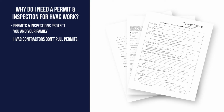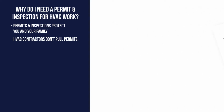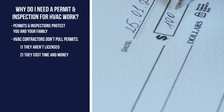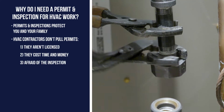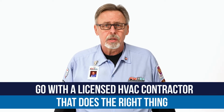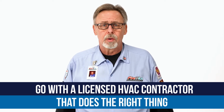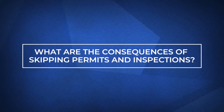Unfortunately, some HVAC contractors don't pull permits, and there are a number of reasons why they don't. Either 1, they aren't licensed. 2, pulling permits costs time and money. Or 3, they're afraid of the inspection. On your next HVAC project, make sure you go with a licensed HVAC contractor that does the right thing with permits and inspections. Let's discuss the consequences of skipping permits and inspections.